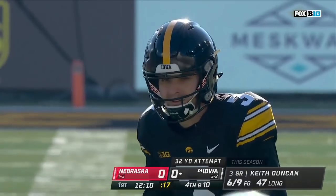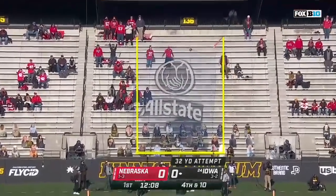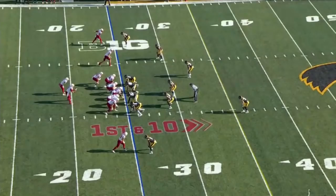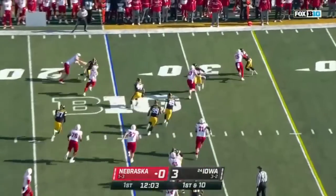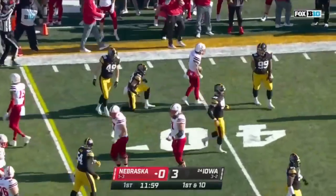Duncan for the field goal from 32 yards out. And it's pure. Their all-time leader in total offense as well. And he's going to swing this one out to Wandale Robinson. Robinson, first down and more for Nebraska.